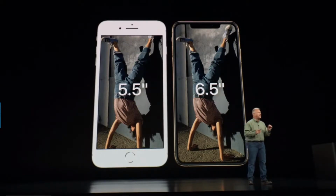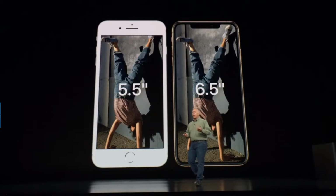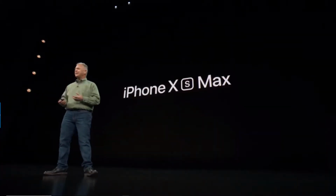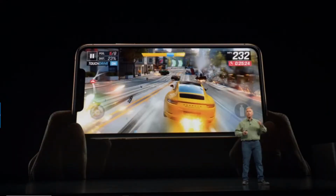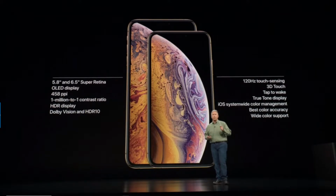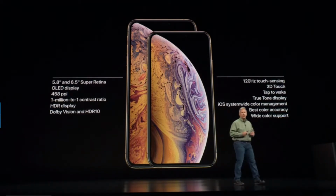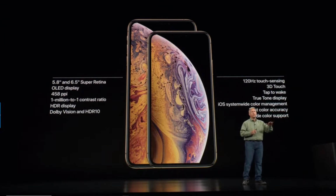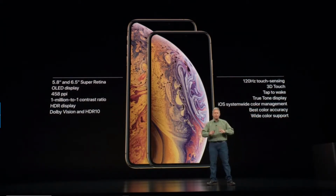Now, the 5.8-inch, we already said, was as big as a plus-size display. So what do you call a phone that's bigger than plus size? Well, we call it the iPhone XS Max. So there are 2 Super Retina displays now, 5.8-inch, 6.5-inch, both OLED displays, both a 1,000,000 to 1 contrast ratio. They're HDR displays. They have fast 120 hertz touch-sensitive layer. That's how it gets its smooth scrolling, really fast typing and gaming response.